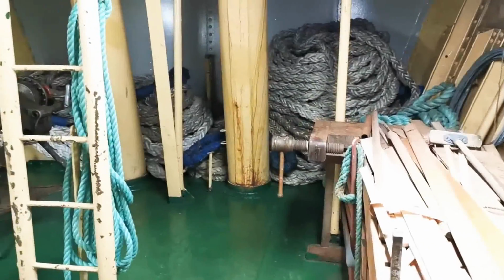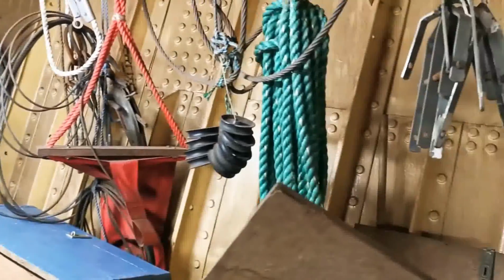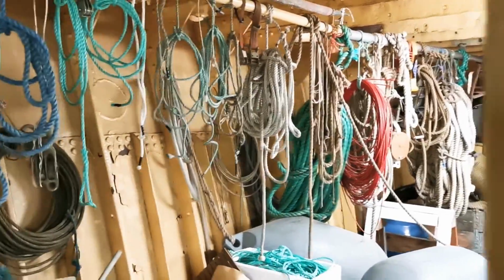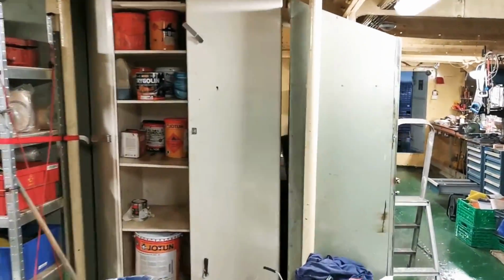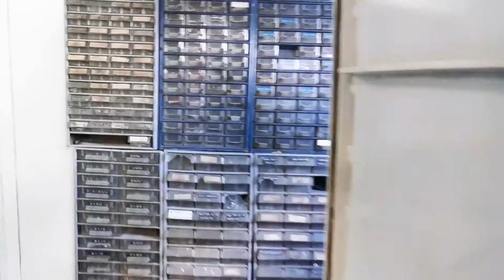They have all the different types of rope. Oh, imagine that. It's so nice to see. Different kinds of rope. Very nice. And we are inside the boat, mga beshi. Alright. They have all the screws they need. Amazing how they preserve that, still organized even though the boat is very small.